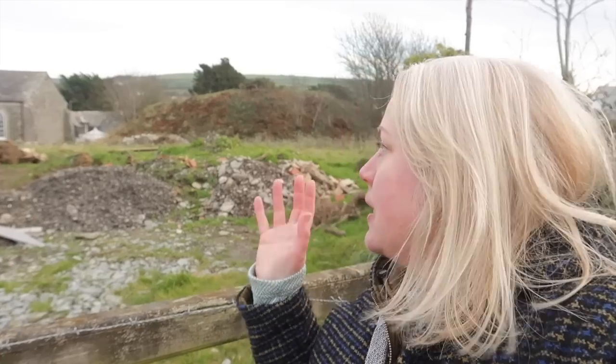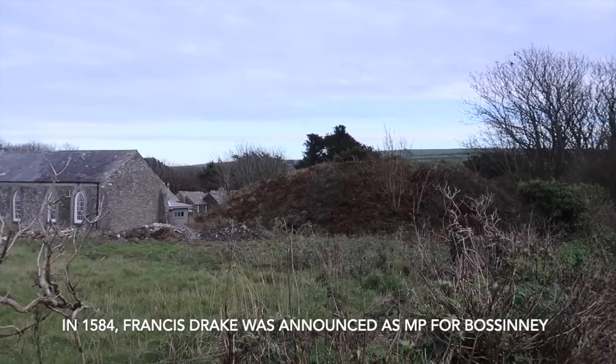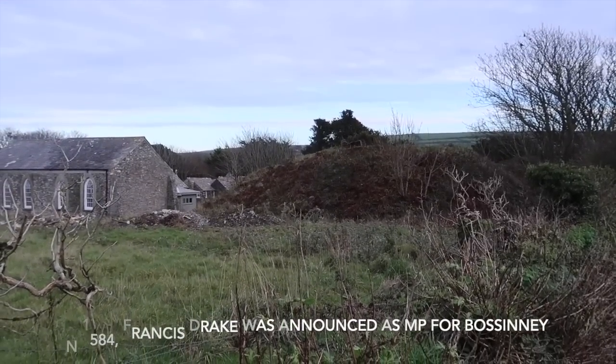The reason we wanted to show you the mound is that it was where the MP for the area used to be declared, and the last one was Sir Francis Drake. So about half a mile, something like that, out of Tintagel.